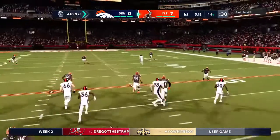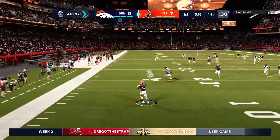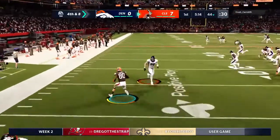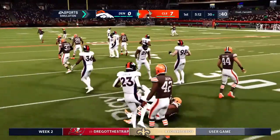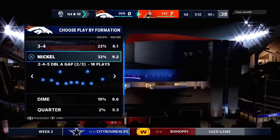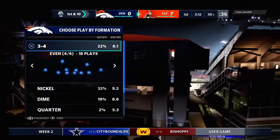He was only asked to punt once in the victory last week as he sends this one away. A good return there, 17 yards. And the Browns will take over, 1st and 10.